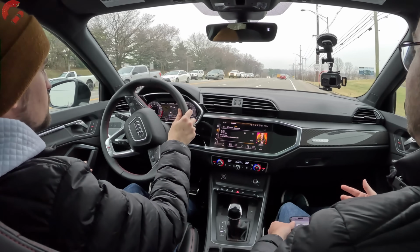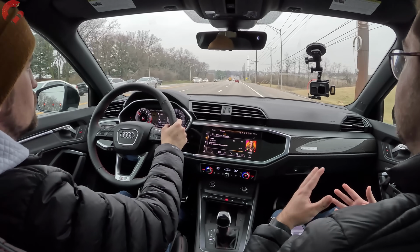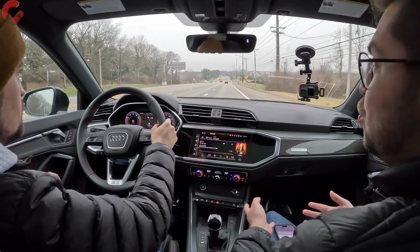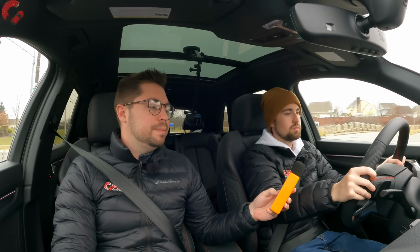I don't find this level of ride terrible or anything by any stretch of the imagination, but I will say that it is a little on the firmer side, so especially as you're looking at your wheel selections, choosing that 20-inch wheel might definitely negatively affect your ride overall. And we are going 55 miles per hour, so let's go ahead and get our sound level reading.